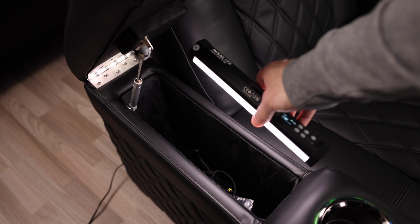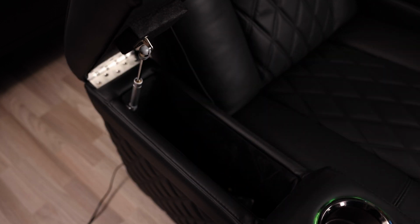I would have loved to be able to control the leg rest separately. That doesn't seem to be possible, so it only moves up when you start reclining the seat. And lastly, we could have done with a small light in the armrest compartment, which looks a little bit like a black void when the room is dark. But now I'm really just nitpicking.